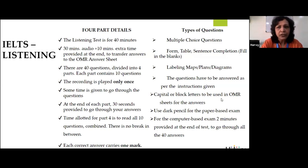Capital letters or block letters should be used in the OMR sheets. This is the OMR sheet. When you write here, write your answers all in capital letters. That is all capitals, which is called block letters. As I said earlier, you use a dark pencil so that it's clear. Don't use a light pencil because there won't be clarity. Use a nice dark 2HB pencil for the paper-based test. For the computer-based test, you just have to type your answers. For the computer-based test also, you will get 2 minutes at the end to look at all your answers, check for any errors and make changes as required.